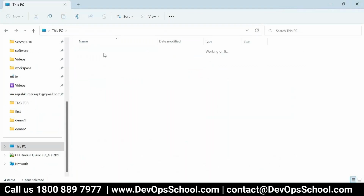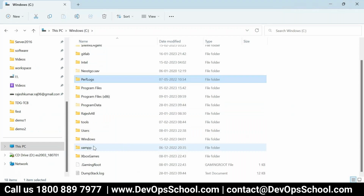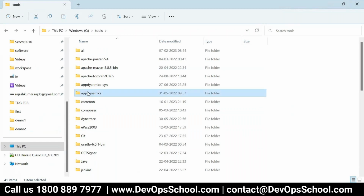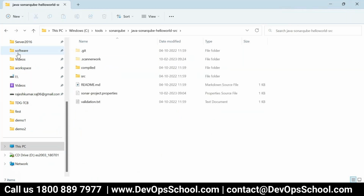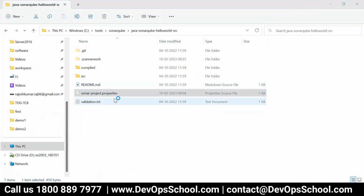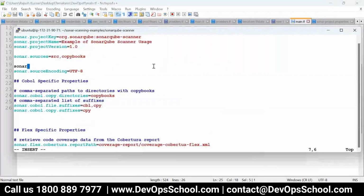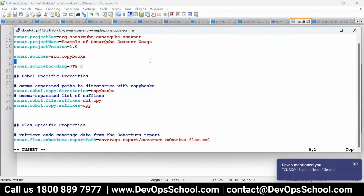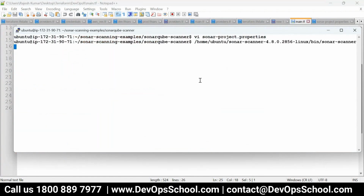PC tools sonar, and here. So there are two properties, login and password. Remember that: sonar.login and sonar.password here. Please remember that. And I type this one here, and done. Okay. So here admin 123, save it and run the scanner. Done.